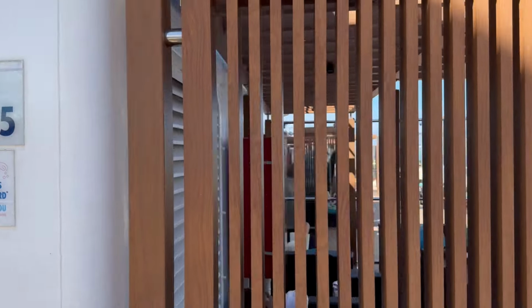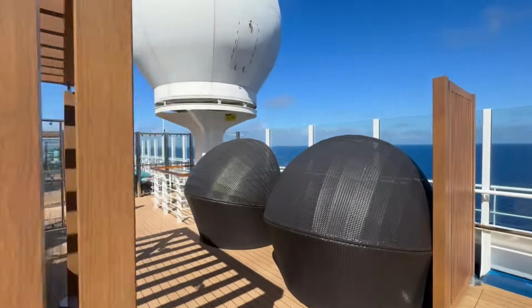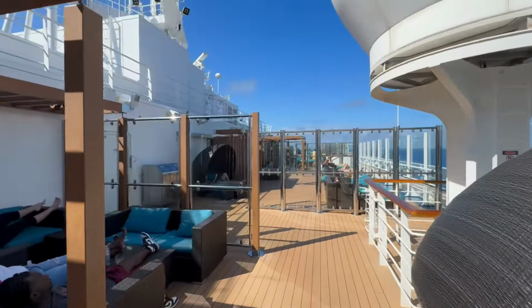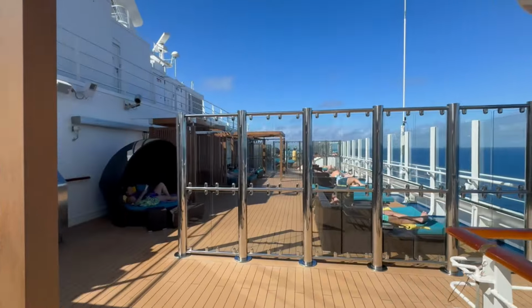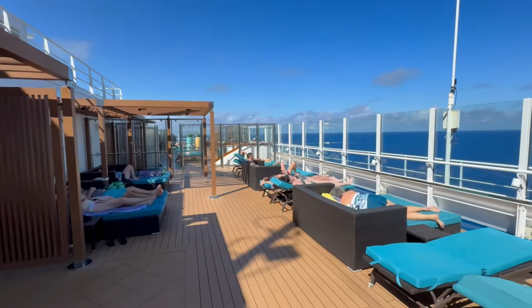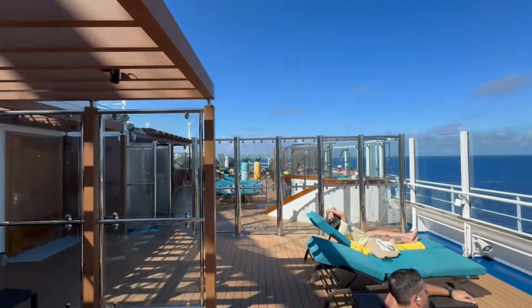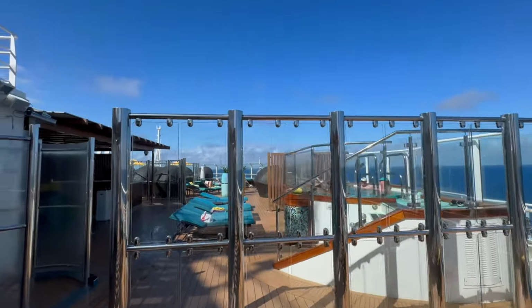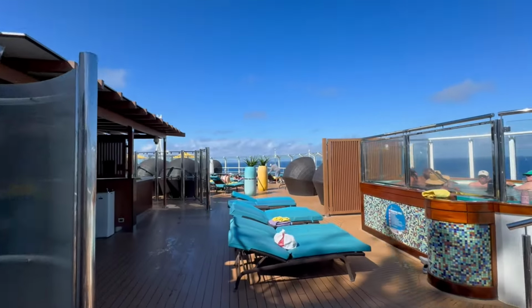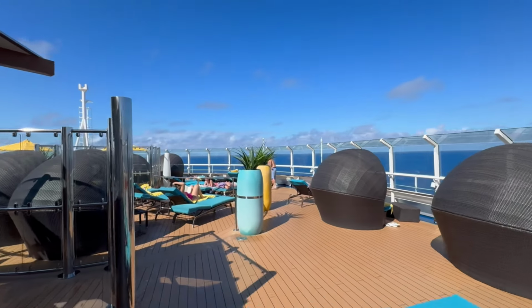Okay, so we're going to start on the Serenity deck, deck 15. This is a deck reserved only for adults 21 and over, and we're going to quickly walk through here, but you can see there's a lot of loungers and clamshells and places to relax, sun loungers. There is a jacuzzi just up here on my right that was very popular this particular cruise that I was on. The bar is up here on my left.